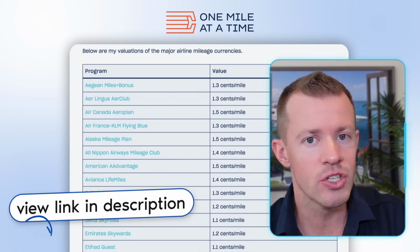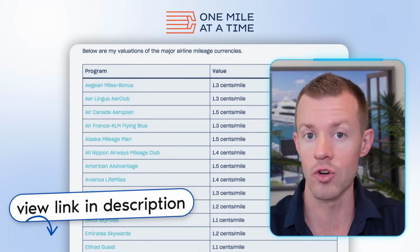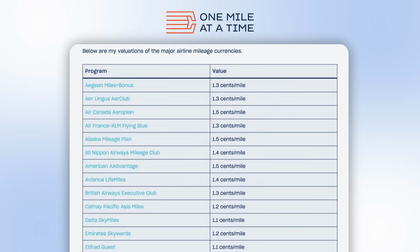These are all averages. It's definitely possible to get more or less value than these, but they are great averages for comparison. So here we're looking at a lot of the airlines, all the way from the very top here down to Etihad Guest, and you'll notice that most of them are 1.1 up to around 1.5 cents per mile for a very few programs that actually have that high of a value, but most are 1.1, 1.2, 1.3.